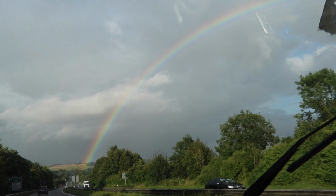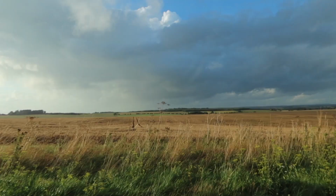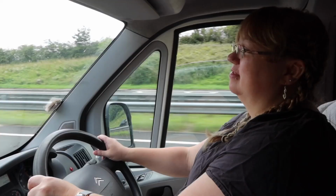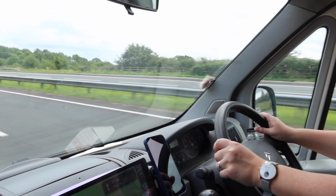Okay, from a driver's perspective, it is a bit of a pain, the way it keeps changing from single lane to dual carriageway and back again. But as I'm more frequently the passenger, that doesn't bother me, and I just love it.